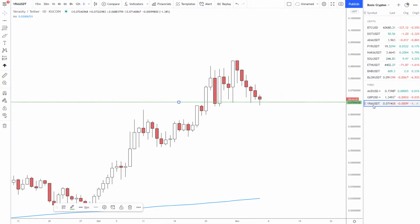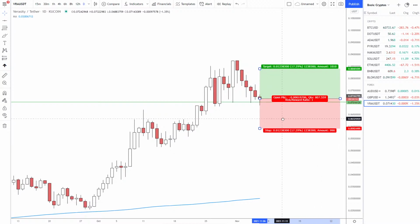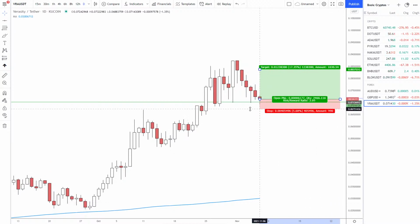So we can see that this one's a bit annoying. It's like 0.07, so it's 7 cents per coin for this one. So it's a little bit more annoying to read, but the psychological levels are there. Yeah, so I'm just buying down here at this psychological level. So this is the sort of trade that I'd be willing to take in a normal scenario. I just bought literally right now, so I bought it around that level.